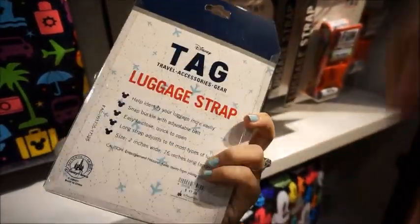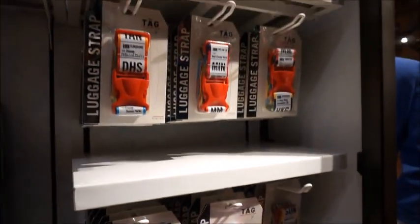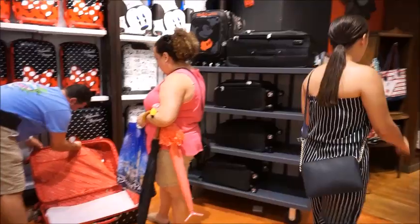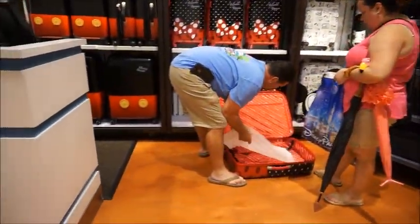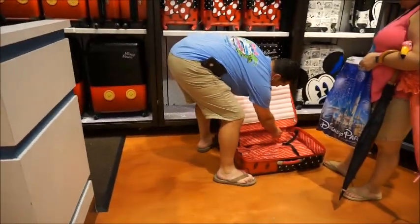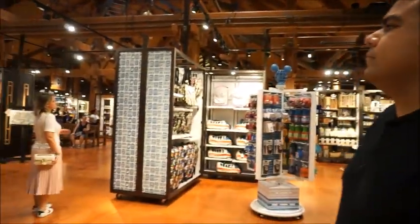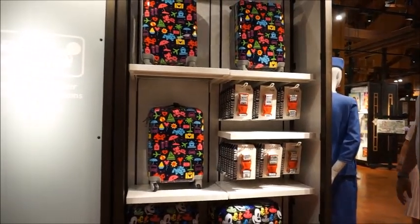This strap is really cool too. It's a luggage strap for $17.95. They've got quite a few of those. The theming in here is really cute too. I like the mannequins dressed like the flight attendants. And then they have like the baggage carrier here with some sample bags. That gentleman has one opened, so you can kind of see what it looks like on the inside. That is very cool. Nice. Yeah, that's really cool. And that's Tag. Tag's really small, but very cool.